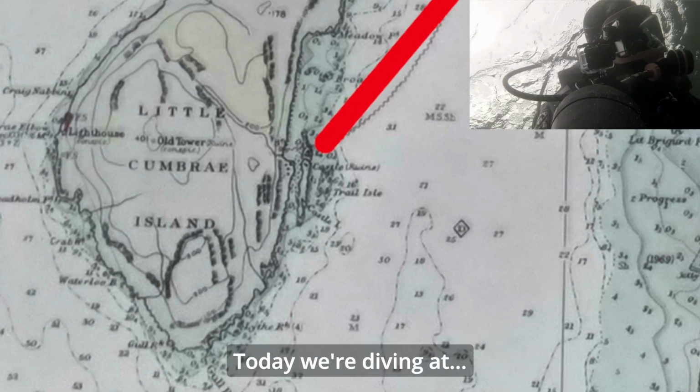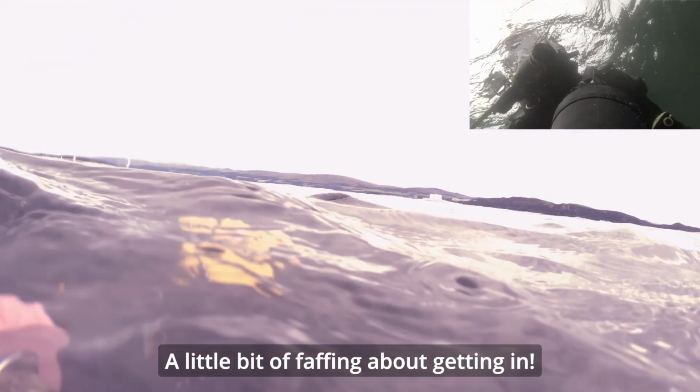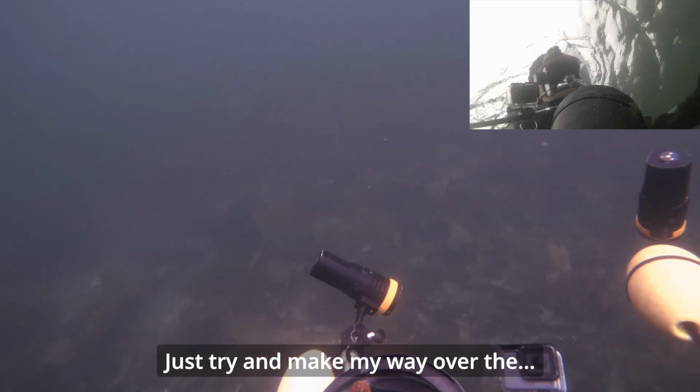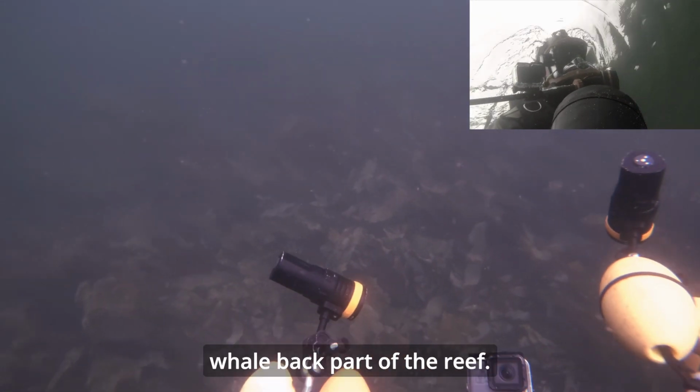Today we're diving at Trail Island. A little bit of faffing about getting in. Just trying to make my way over the whale back part of the reef.